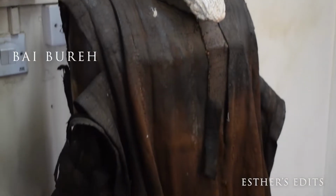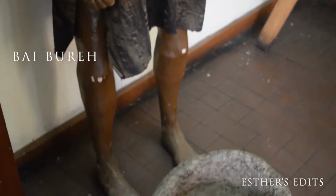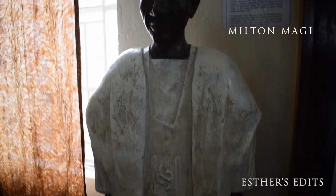Bai Bureh is a warrior who fought against the British. Milton Margai was the first prime minister of Sierra Leone.